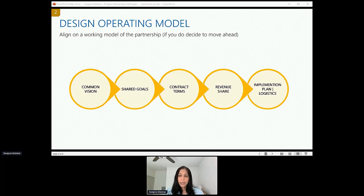And then you have rev share. So agreeing on a rev share model also. Even if it's an internal team that you're partnering up with, usually there is some kind of a rev share agreement or some kind of a business metric that you're tracking, because at the base of any partnership is a very fundamental token, right? Which is either revenue or some other metric to that effect.